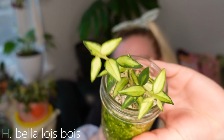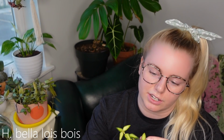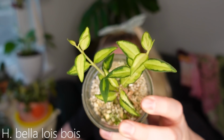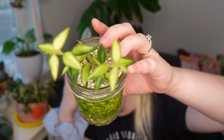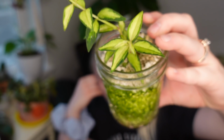Next plant on my list here is my Hoya Bella Lavoria, and this guy has grown so much. This is a cutting originally from Harley's plant. I took a cutting of it to propagate, and when I did that, it activated 2 growth points. So now it's growing at the same time from 2 different spots, which is just really cool because I personally love when Hoyas get more bushy. I don't really like it when they're just one strand, so the fact that it's becoming a lot more than that is really cool.